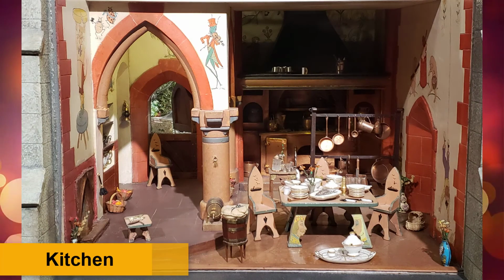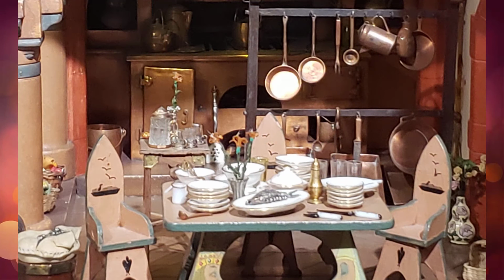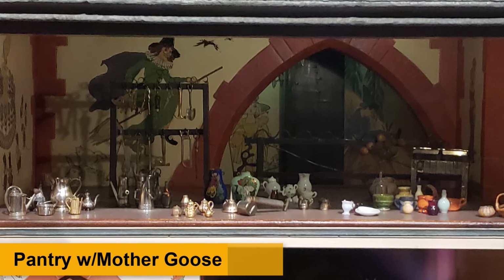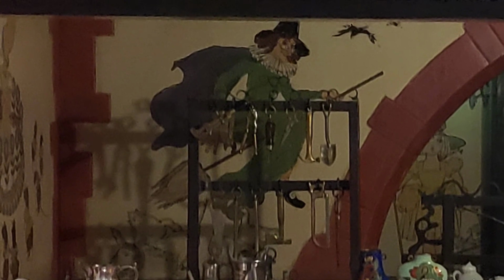Every castle has a kitchen, and this one has murals that celebrate the nursery rhymes of Jack and Jill, Humpty Dumpty. The tiny copper stove recalls the one in Hansel and Gretel. The pantry room above the kitchen houses extra china, glassware, and silver, and of course Mother Goose.